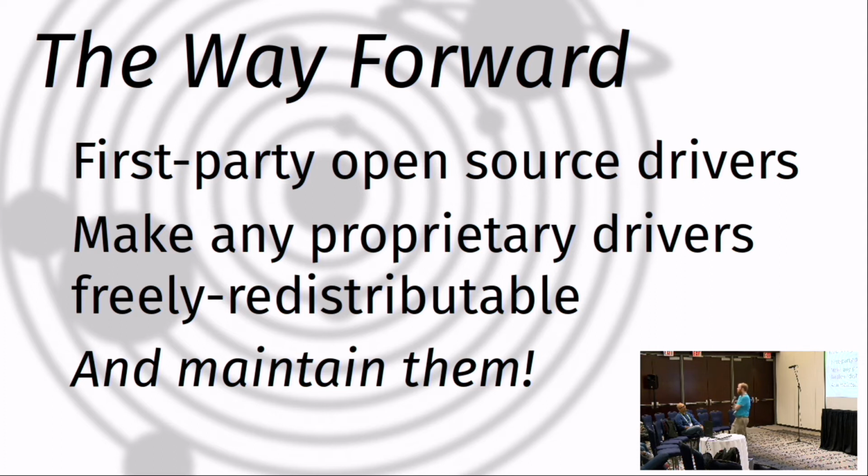So the way forward, ideally what we'd like to see is for vendors to provide first-party open source drivers that they continue to keep updated from, you know, kernel 4.19 to 4.20 to 4.21. And if you do need to ship proprietary drivers for various internal or patent reasons or whatnot, make them freely redistributable. One of the things we do with Pop!_OS is we package updated versions of the NVIDIA driver, of the CUDA libraries, of TensorFlow. And if they're not redistributable, if you can't put them in a Linux distribution, that makes it nearly impossible for us to actually support your hardware, because users then have to go to your website and use a process that we can't guarantee is consistent.